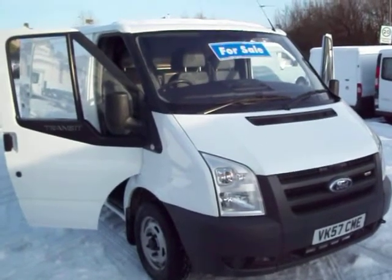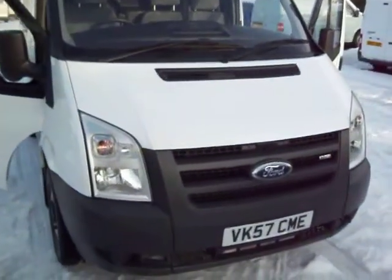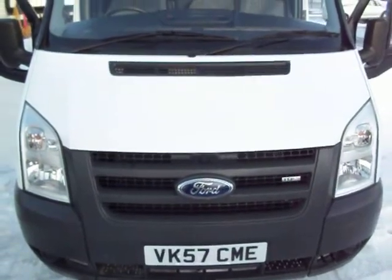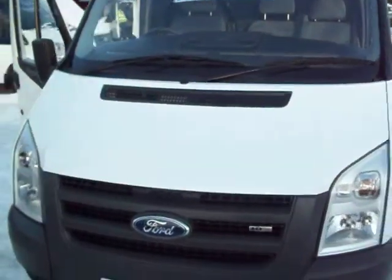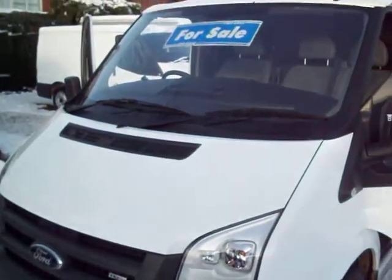Hello there, good morning, it's Clarkson Commercials here in snowy Glasgow once again, and this one this morning is a 2007 on the 57 plate. It's an October 2007 Ford Transit, new model, 260, short wheelbase, low roof. It's an entry level size Transit van.